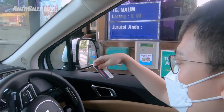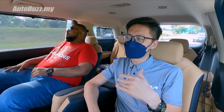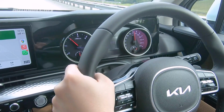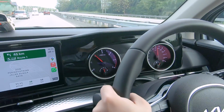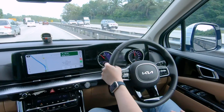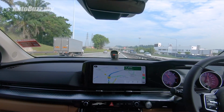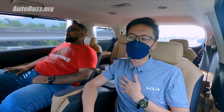So we have just turned off the highway and we're going to experience the car on some back roads. On the highway earlier, for the most part, we were cruising at about 120, 130 kilometers an hour. Noise insulation was pretty good, the cabin was quite quiet, but more importantly, for a car like that, the suspension was really pliant. It was a bit on the firm side, but you don't feel jolted around. When it goes through undulations, it jumps, it sits back down really nicely.